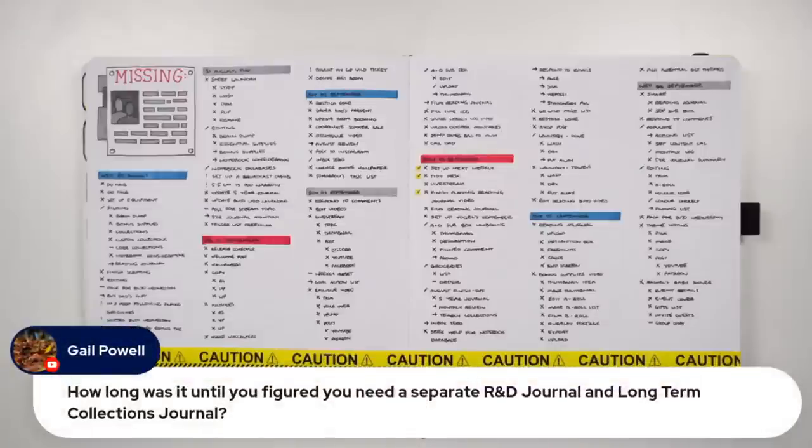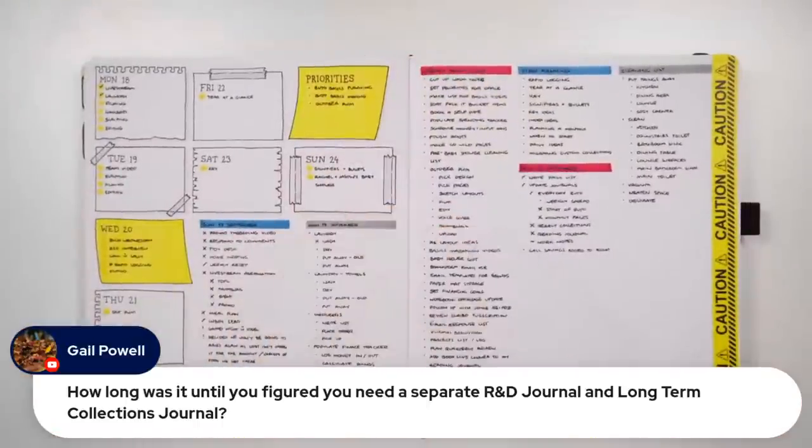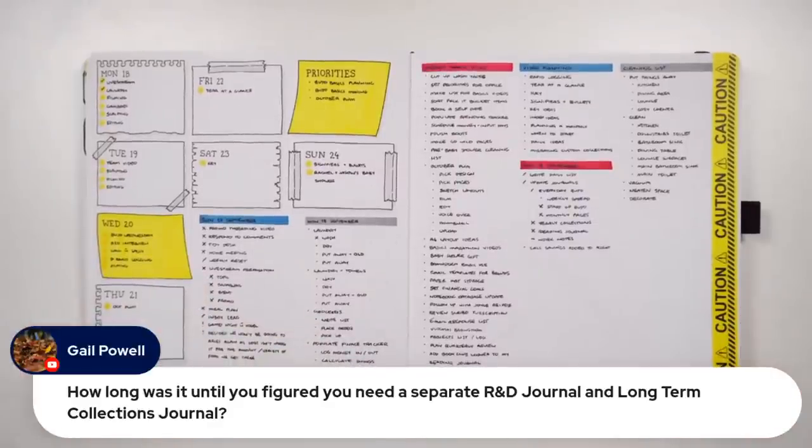Question. Love questions. How long was it until you figured you needed a separate R&D journal and long-term collections journal? Good question. So my R&D journal is very much just for making layouts for videos, yeah? Sometimes I will trial a layout for myself, not so often though. So that one really only kind of started to pop up when I started YouTube.